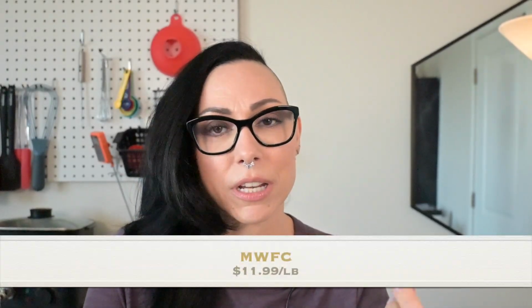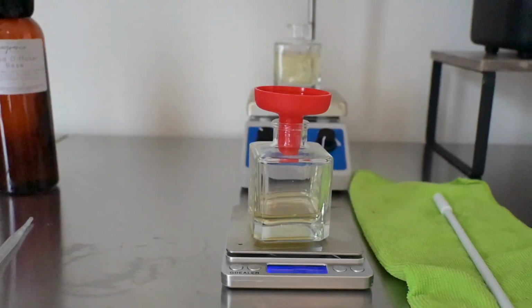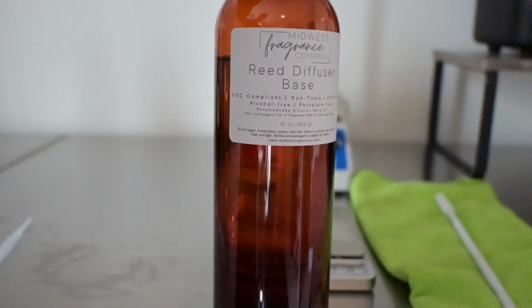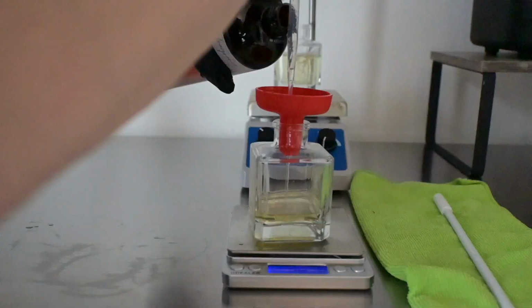All right, let's talk about Midwest, you guys. This retails for $11.99 a pound. This was in our downstairs guest bathroom. It's a half bath, so it's a really small space. The base has a slightly sweet vanilla odor. The website also states that it's non-toxic.